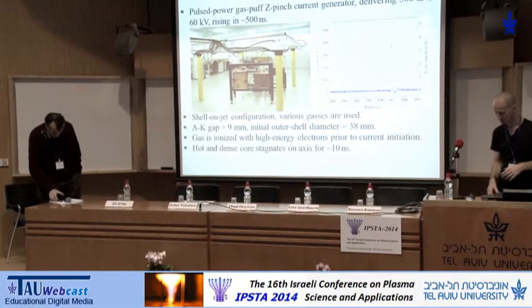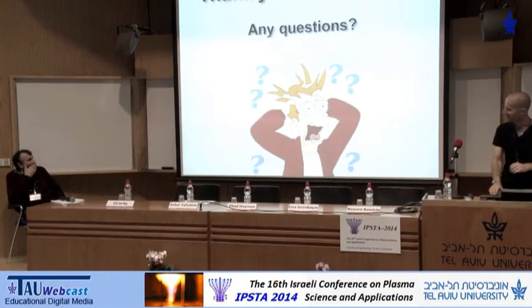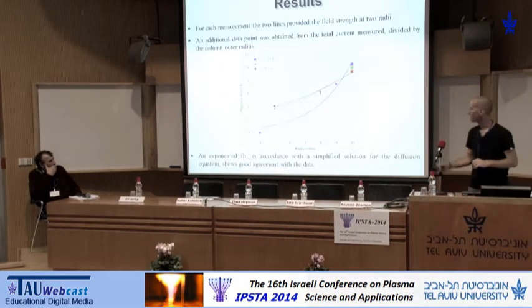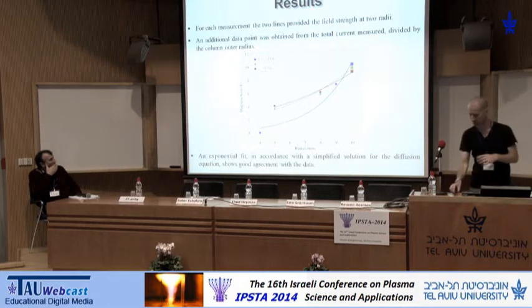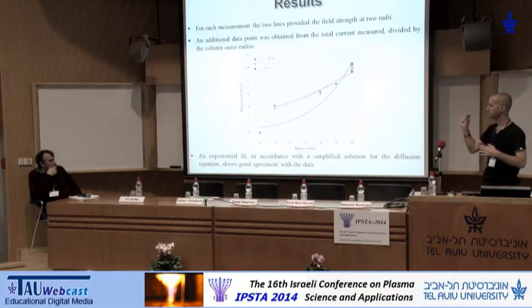The error bars in the outermost point here are a result from the uncertainties we have in determining the radius of the column, because we rely on two-dimensional imaging, and then there's a question of contrast. And also due to the fact that this imaging is taken, and the experiments are taken, within a 10 nanosecond exposure time. So the current changes within this 10 nanoseconds. It's not constant.